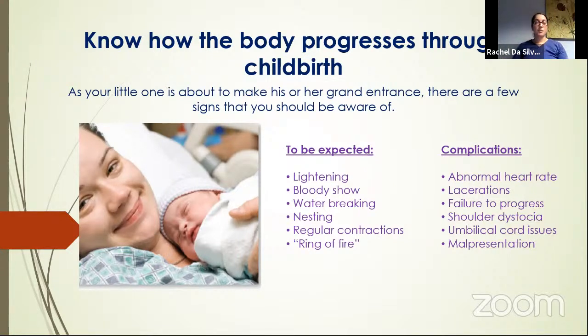Now for childbirth, here are some signs of labor, and that's what everyone's looking forward to, except for Ricardo and Anthony. You don't want any signs of labor for quite some time, but to be expected, we have lightning. That is when the baby starts to engage in the pelvis, and you might feel kind of this intense, sharp, whoa, what just happened? It's going kind of like a zing. That is kind of the baby starting to engage, the baby dropping. You might even see the baby dropping.